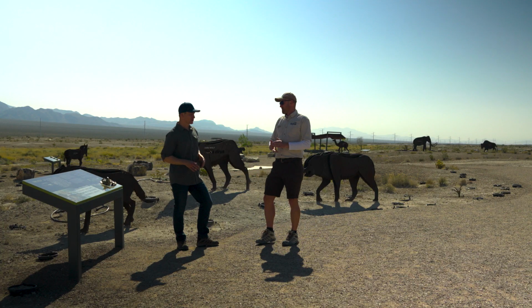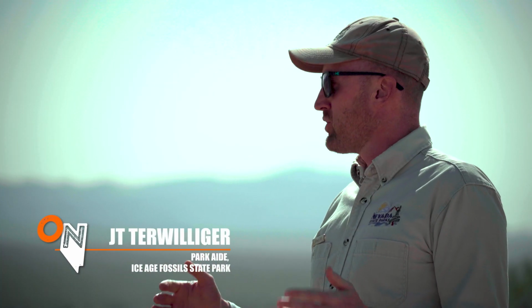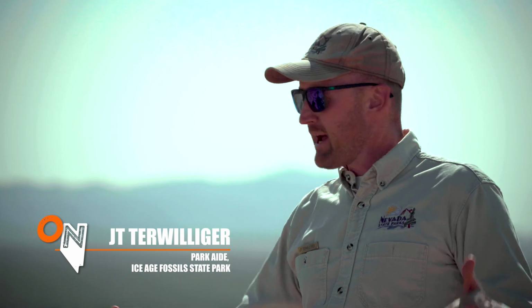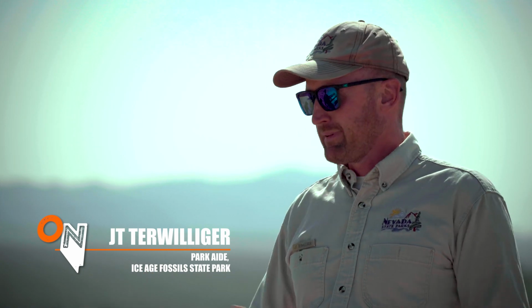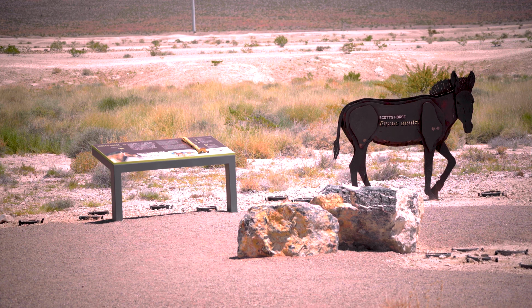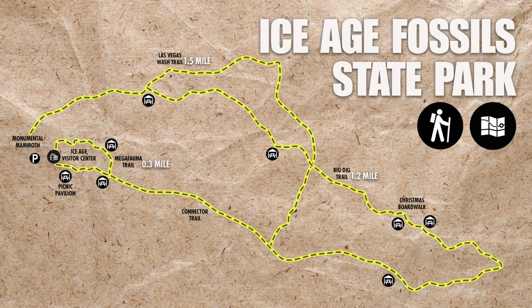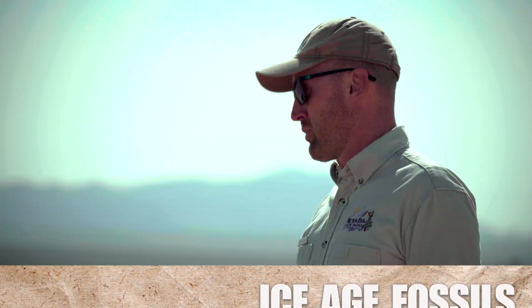When you say hiking trails, are they difficult hiking trails or are they more kind of easy like the one we have here? So we have several different difficulty levels here. This Megafauna trail we have here is accessible to anybody. We wanted people to be able to walk no matter what speed you walk. The other trails can get a little bit more moderate. There are areas where you have to go down stairs, loose rock underneath you, but 3.5 miles of trail, including this Megafauna trail, something for everyone here at Ice Age.